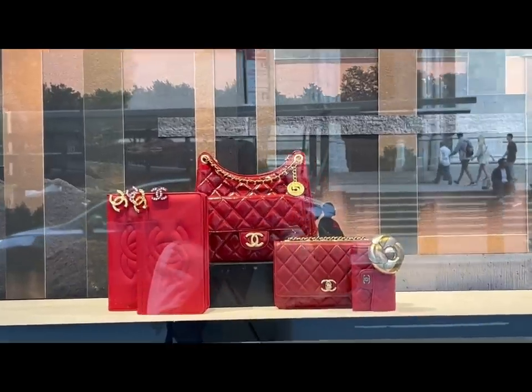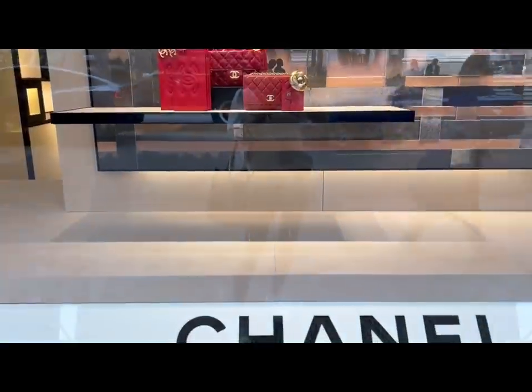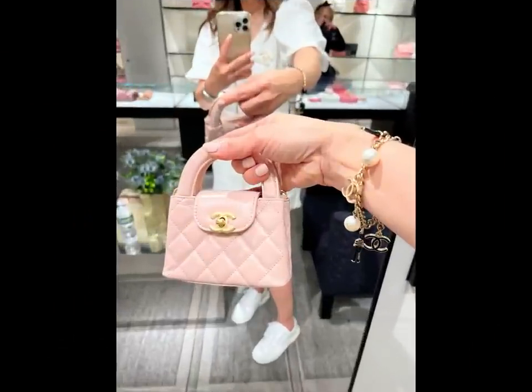I was online for an hour and the flagship store sold out of the Kelly bag, so I'm going to another Chanel boutique to check it out. Here they only have the Kelly Nano bag, which is the smaller size.